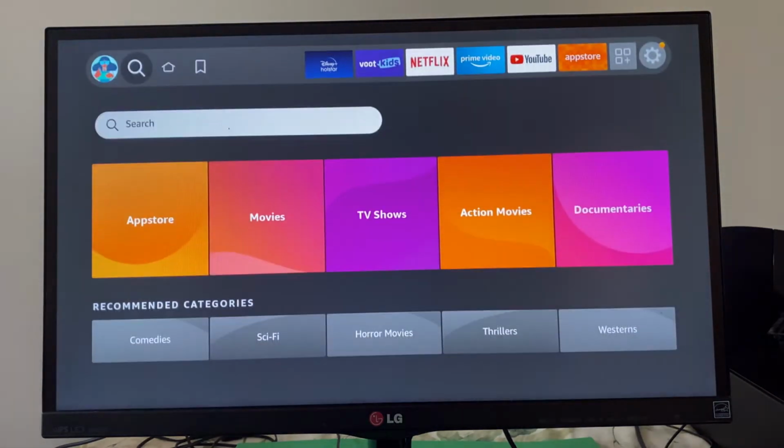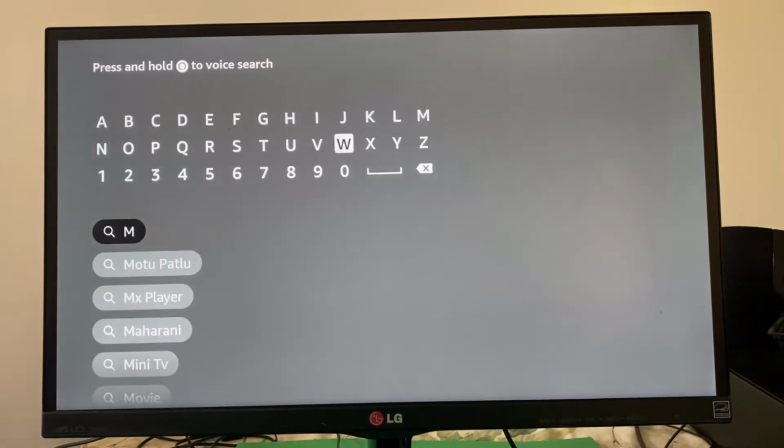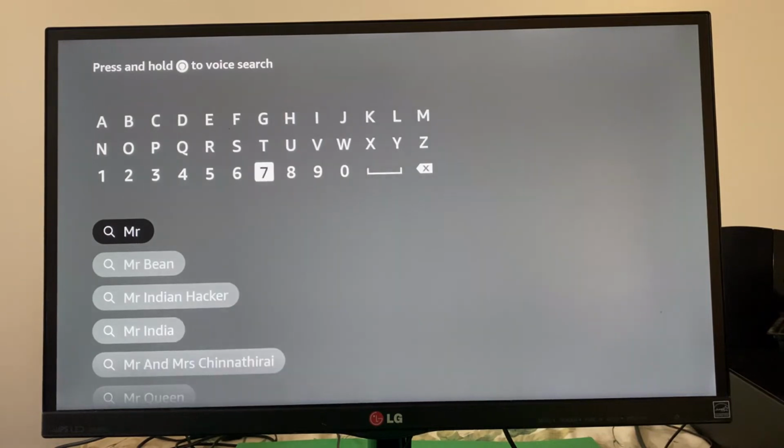This is like any of the apps to test. I wonder if it will search YouTube. How about Mr. Mobile or Mr. Beast? Let's try.